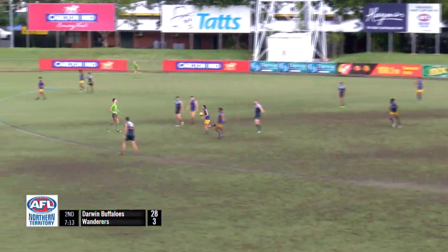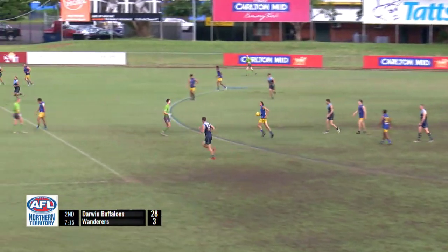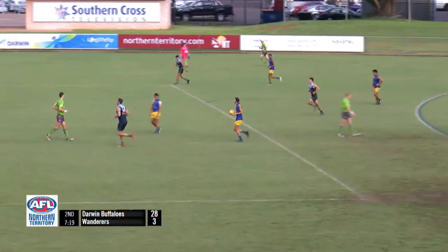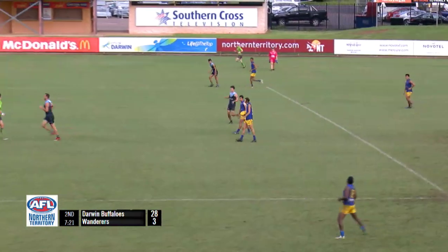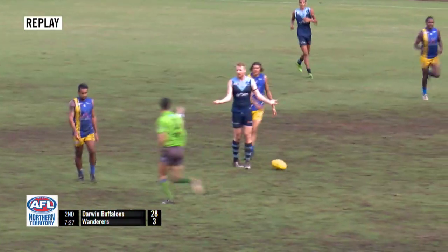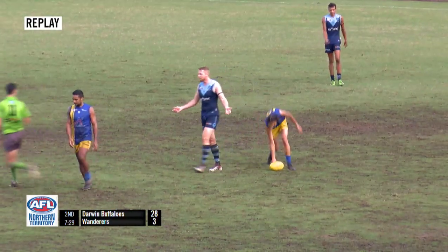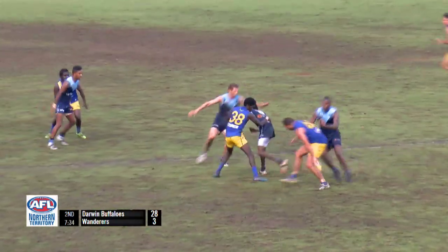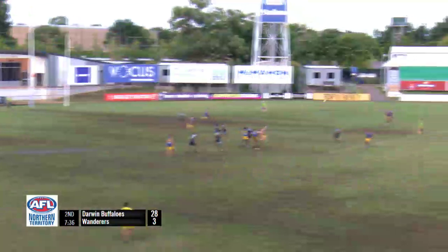You can't do that. Does anyone know anything about this Mackenzie May kid? No, sorry. He's earned himself a free. He looks like a really young lad though. He's obviously got the hair tied up as well, but yeah, Big Milesy was just standing there. He sort of just didn't know what he was doing, and Mackenzie May thought, I'm going to kick it right at you here and earn himself a 50-metre kick, as he has another kick to put it forward there for the Wanderers, but too many Buffaloes down there.